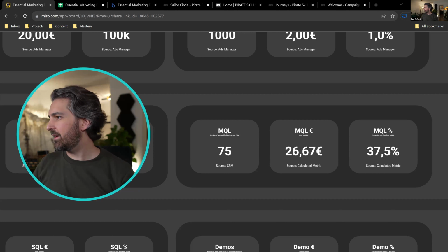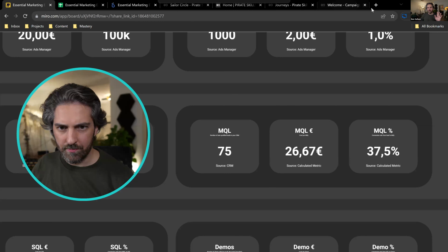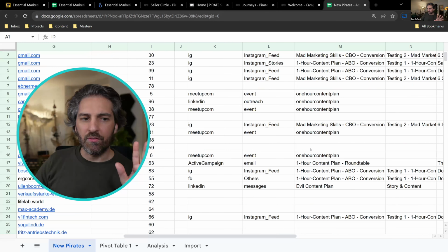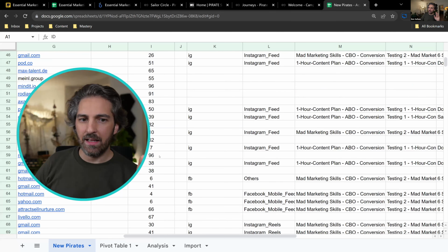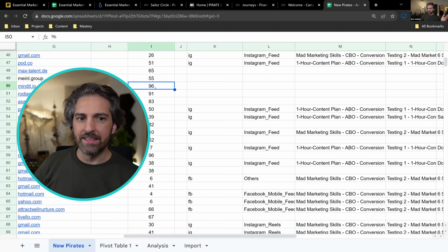Oh, I think that should be decent. So, this is just a list of everybody who signs up for pirateskills. Yeah, a long list. And this row E is an initial lead score. It's a scale from 0 to 100, where 69 is incredibly high.